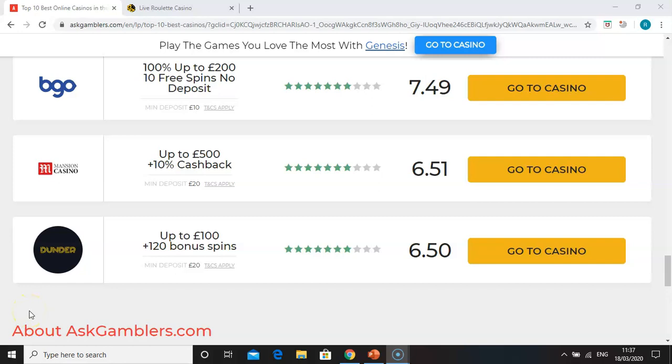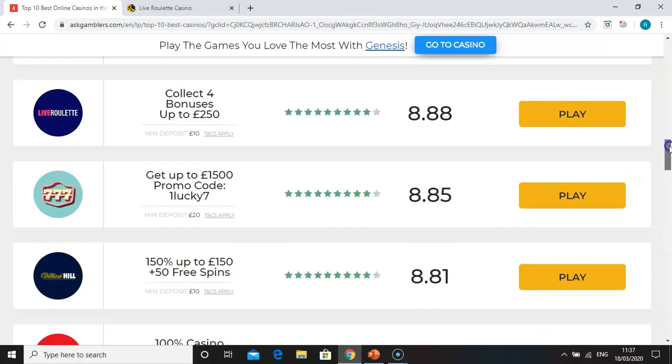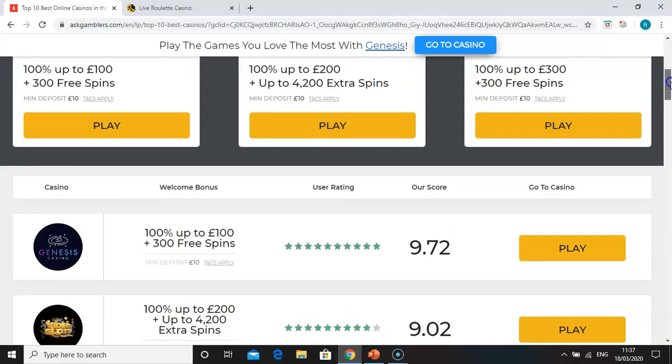I just thought I'd quickly go through how to find casino offers and how to find some offers that might be plus EV. There's two ways of doing this. The first one is manually doing it. You can go on a site such as askgamblers.com or any kind of casino review site. You want to find one that's quite reputable, and you can just go through and look at what they're offering. You might want to start at the top, whichever's the best one.